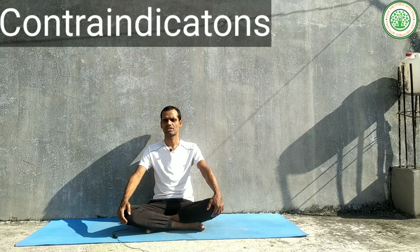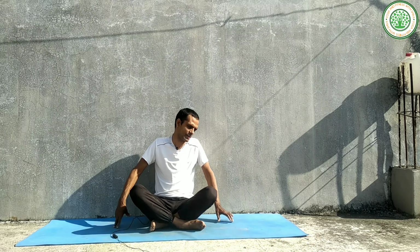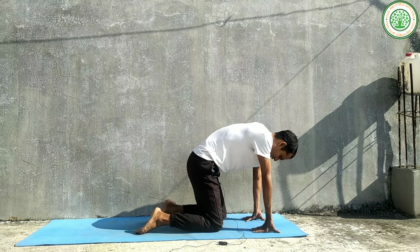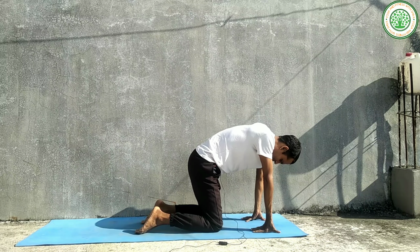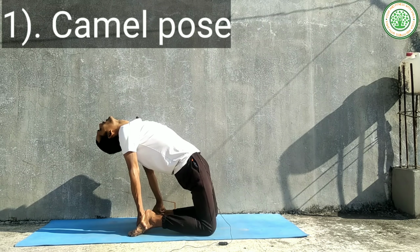First and foremost, the important yoga posture for hair fall is camel pose. Camel pose is very good for hair growth. Many of these yoga postures are inversion postures, or head down.